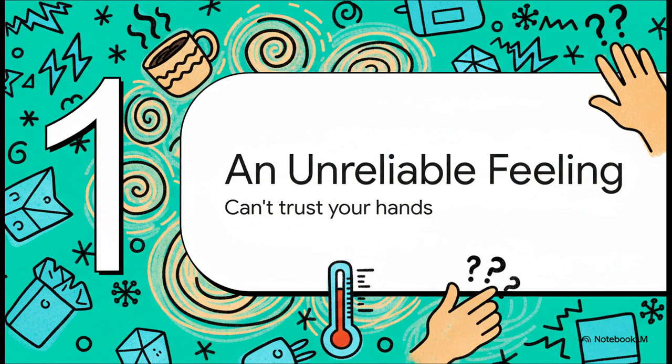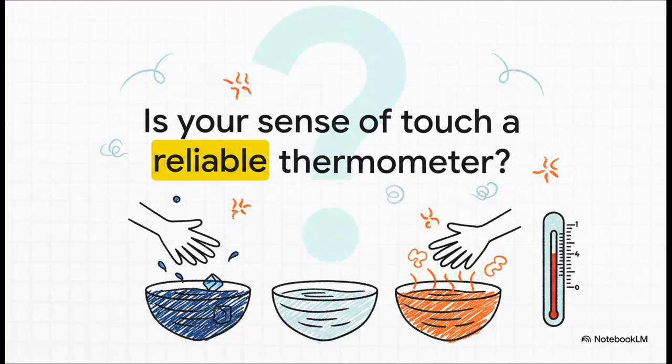Okay, so first things first. How do you tell if something's hot or cold? You touch it, right? I mean, we all do. But what if I told you that your sense of touch, well, it's a bit of a trickster. Turns out what we're feeling isn't always the full story. So let's put this to the test. There's a classic experiment that really shows how weird our perception of temperature can be. And honestly, you can do this yourself right now with just 3 bowls of water. It's the perfect way to see why we need something a little more reliable than just, well, us.